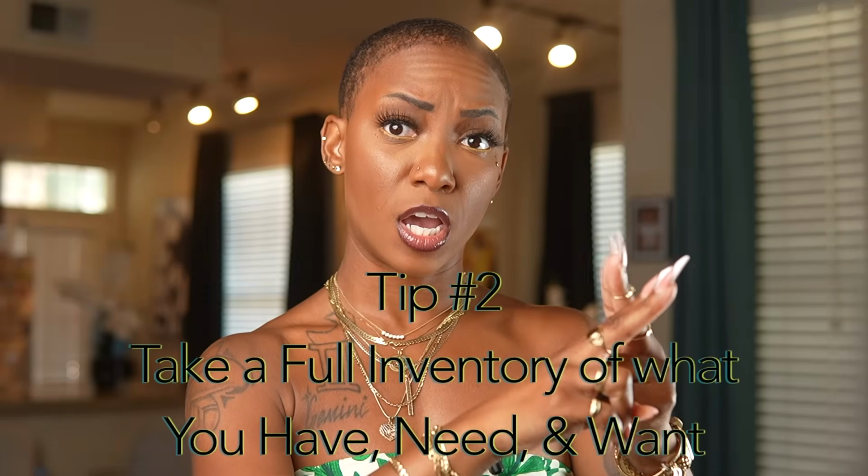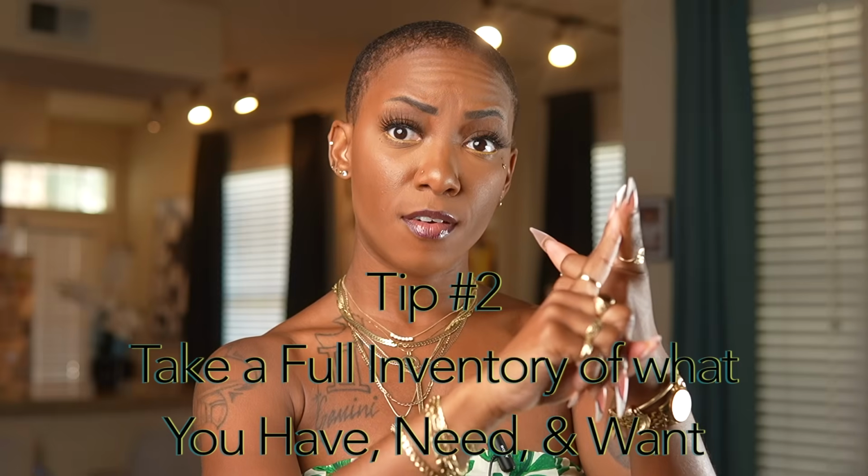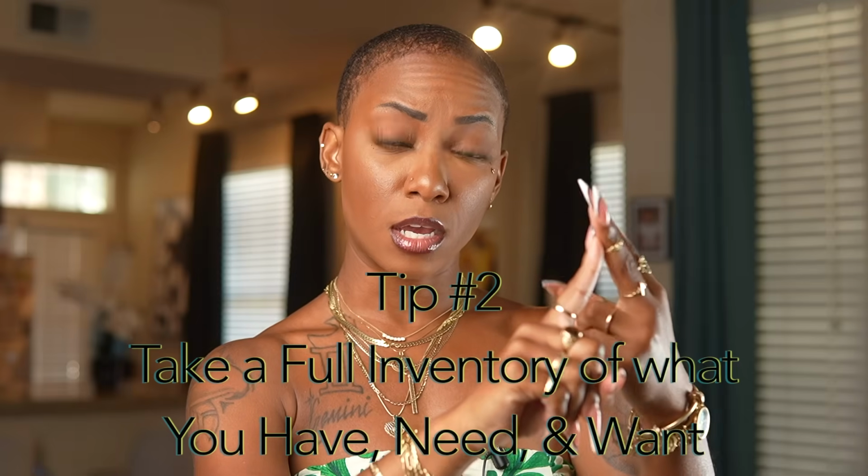All right, y'all. So tip number 2, and mind you, tip number 1 is before you go shopping as well. Tip number 2 is before you step foot in any store, right? Take a full inventory of what you have versus what you need versus what you want. Because sometimes they do not align. They do not align. Do you understand me? Okay, so let's talk about it.